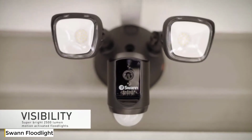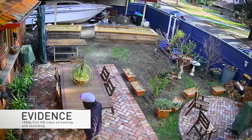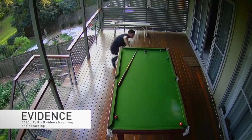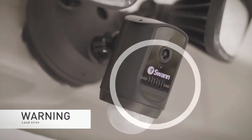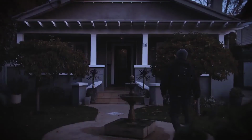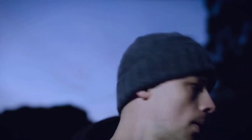Visibility from the super bright 2500 lumen motion activated floodlights. Evidence from the 1080p full HD video streaming and recording. Interaction from the two-way talk and mobile alerts. Warning from the loud siren. All these features combine to deter potential intruders, making sure your property won't be an easy target.